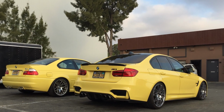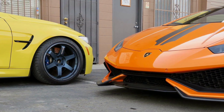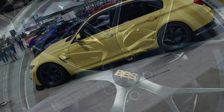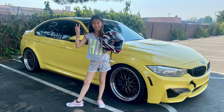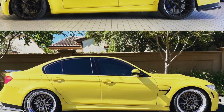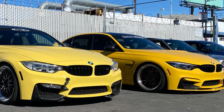So here's 2 Dakar yellow M3s, an E46 and of course the F80 side by side. Here you can see some of the different wheels we've done. This is the Volk TE37s. This is how it looks when we had it at the show at the very beginning. And then later we swapped it to the BBS FIRs, which you can see here have the holes in them. And here my daughter is showing off the car and the wheels again. And then finally, how the interior of the car looks. Now here the BBS FIRs on top and the BBS LMs on the bottom side by side. And finally here you can see Speed Yellow versus Dakar yellow.